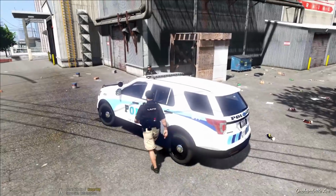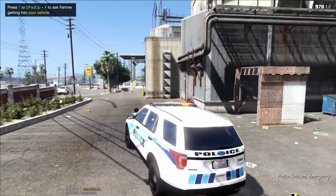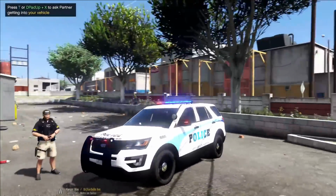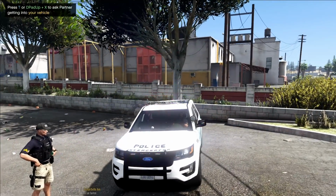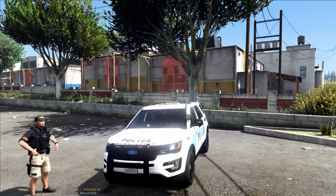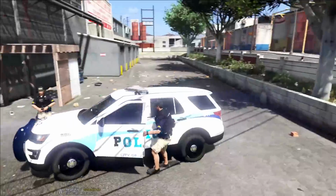I'm going to show you guys the lighting system really quickly. We have our hazards, our code 2 lighting, and then we have our code 3 lighting. Very nice. I like this light package a lot. And then I did go ahead and install a new siren. It is a rumbler siren. I'll go ahead and show you guys. That's pretty neat. I always like those.